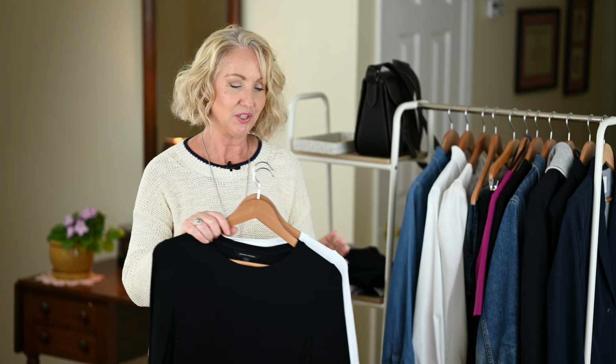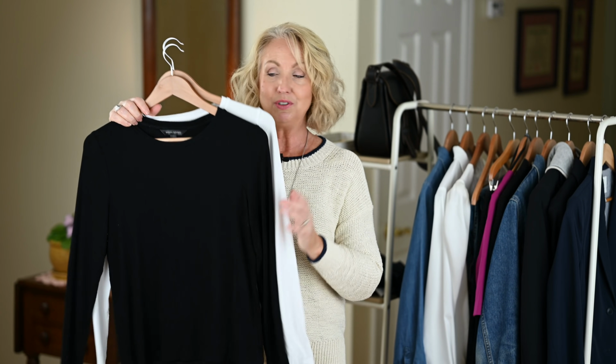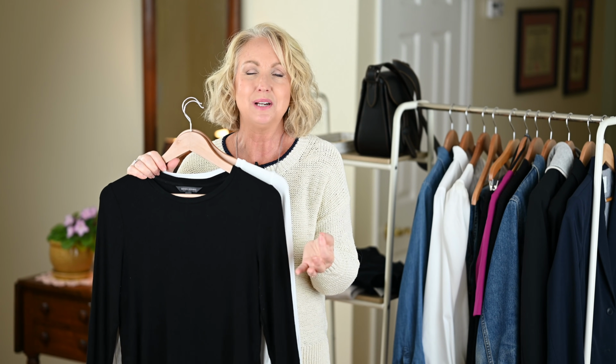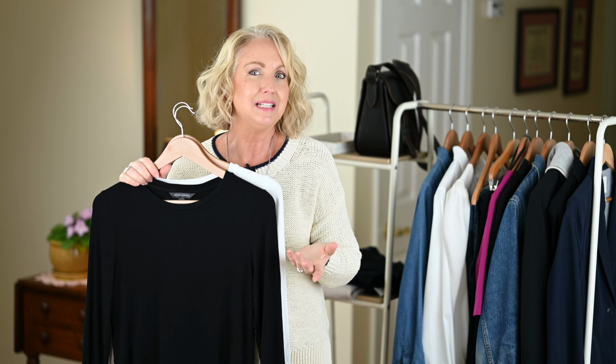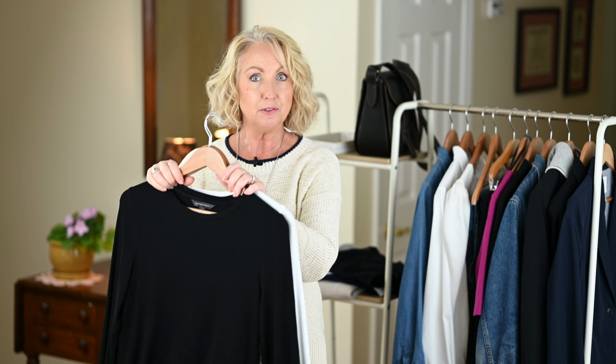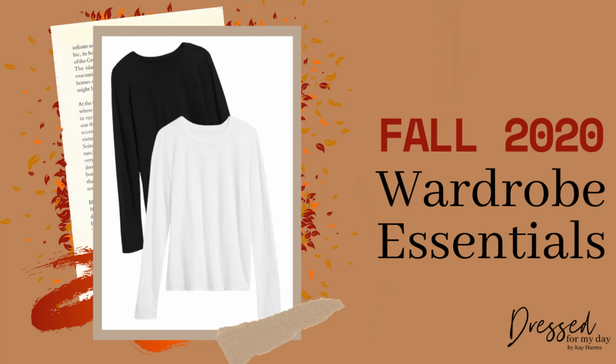You also might want some long sleeve t-shirts. Both of my long sleeve t-shirts are also from Banana Republic. They are ribbed. I like to look for those interesting elements in my wardrobe essentials to make them a little bit different. So I looked for ribbed t-shirts this time. Once again, these are from Banana Republic. I have white and black. You might want a gray or a navy depending on your wardrobe.